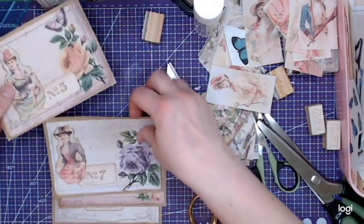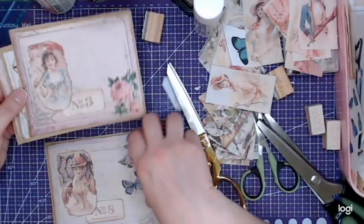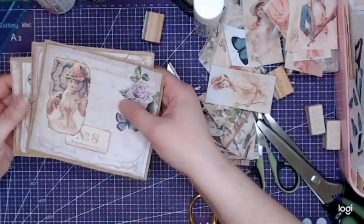So, alright, there we go. We got our cards, our pretty ladies, and our pretty flowers, and our cute little tickets.